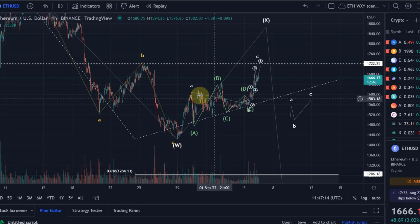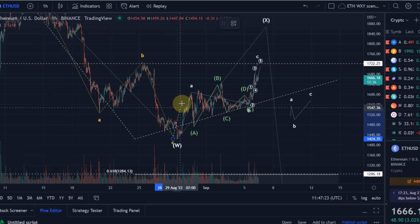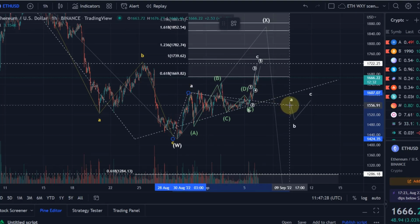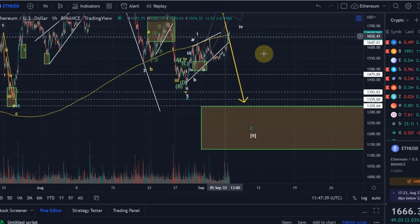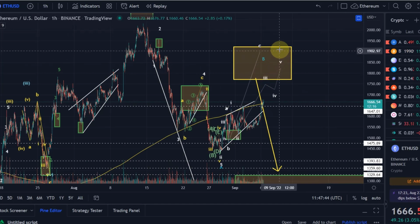If we look at the wave A length and the wave C length, we can come to some other target calculations. We take the length of the wave A and add it to the beginning of the wave C. That takes you only to the first target, 1740. The ideal level, which is the 1.618 extension, is 1852. So that would land in this ideal level that I have highlighted for the wave B as well, between 1770 and 1920.